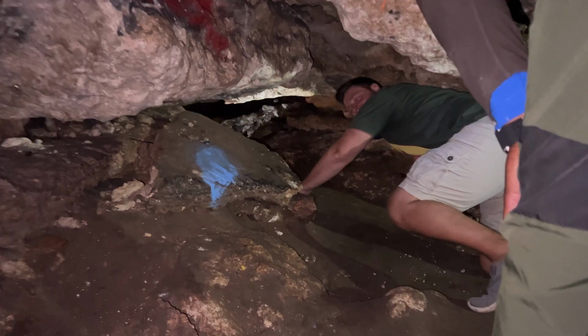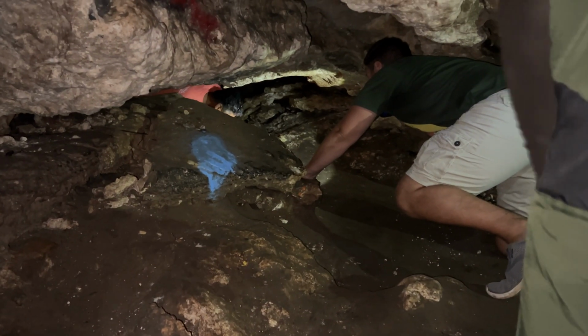So last time we were here, we checked out Dame's Cave, and today we've decided to go check out the Peace Cave. Yesterday, all the guys from our church got together and went out and checked out Peace Cave, and they liked it so much they wanted to bring us back.